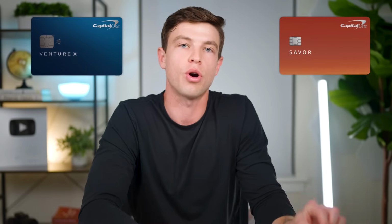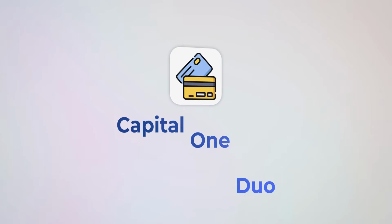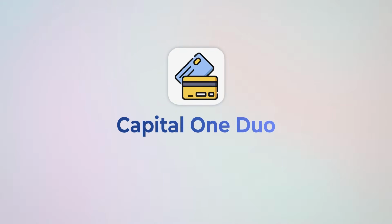Now, the next thing that I love about the Capital One Venture X that I want to mention here for this video is that even though it can be a really good standalone credit card, it honestly just becomes so much better when you pair it with another very popular card called the Capital One Saver. And putting these two cards together is going to form what's called the Capital One Duo, which has sort of been a credit card strategy that's really grown in popularity over the past few years.